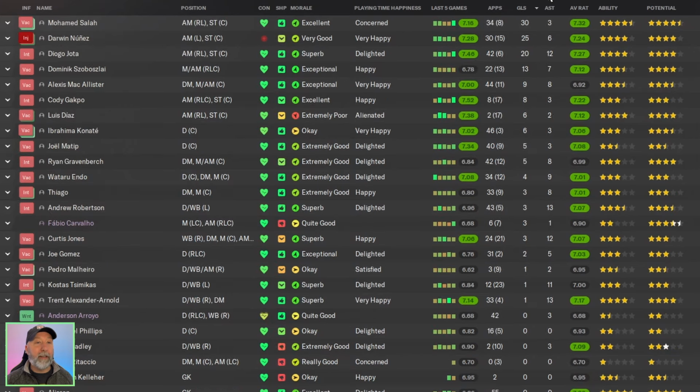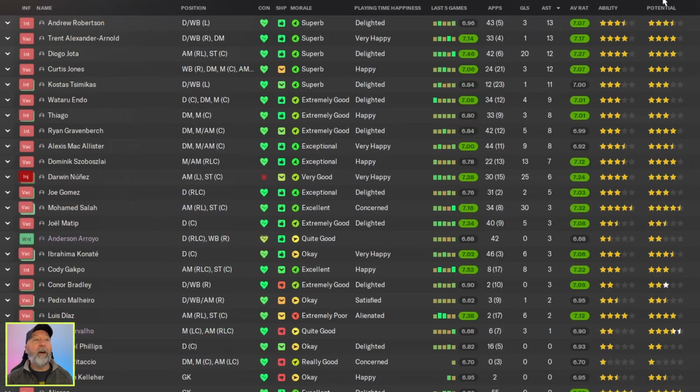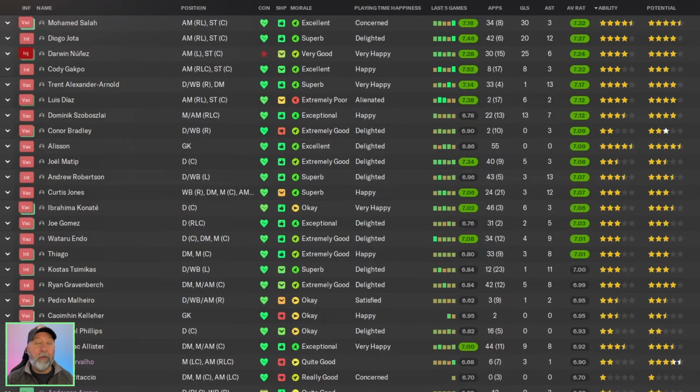Goals-wise, 30 for Salah, 25 for Nunez, Jota with 20, a fantastic tally, but only 13 assists apiece for Robertson and Trent Alexander-Arnold. I wonder why that is the case. Only 33 plus 4 appearances for Alexander-Arnold, though. 12 assists for Jota, for Curtis. So overall, I don't see the bombing wingbacks, at least in the Liverpool team, but a 7-3-2 for Salah, Jota with 7-2-7. Overall, this definitely worked for Liverpool. I'm just surprised that the Trent and Robertson assist tallies aren't way up.